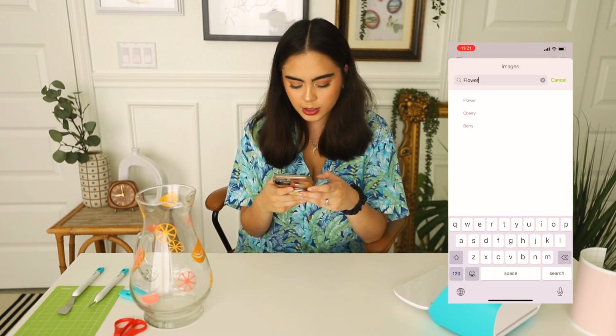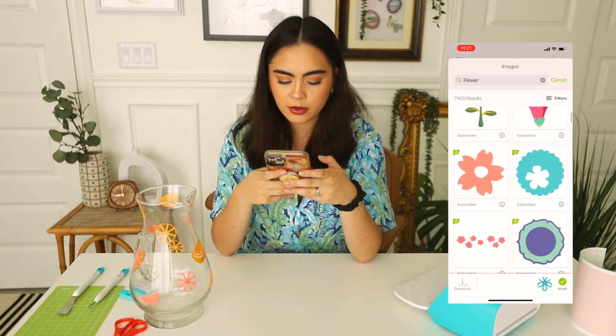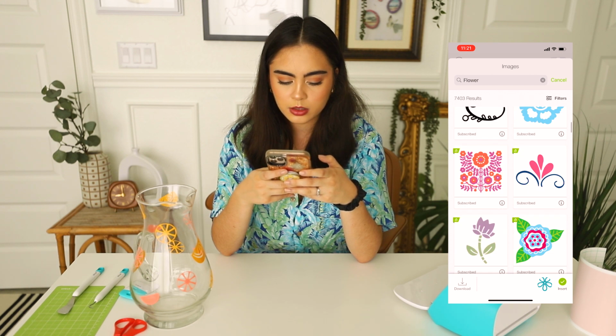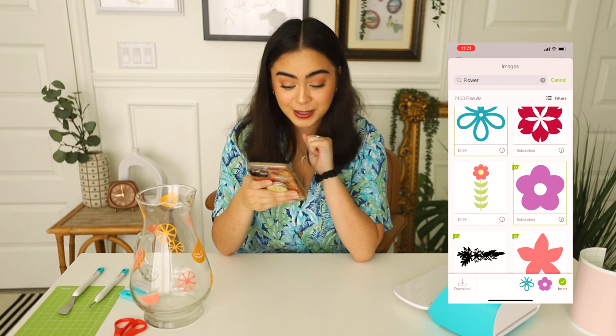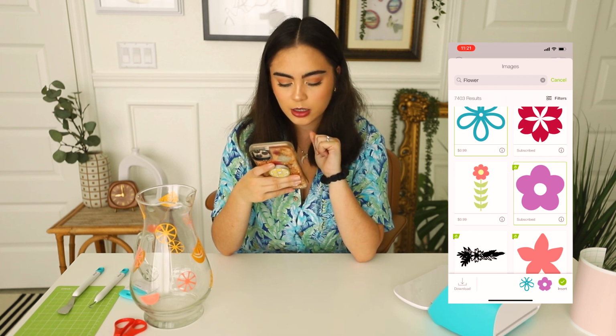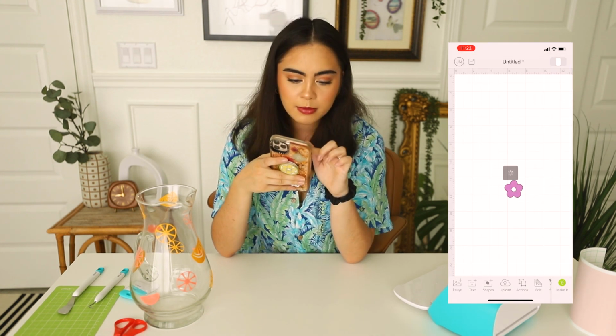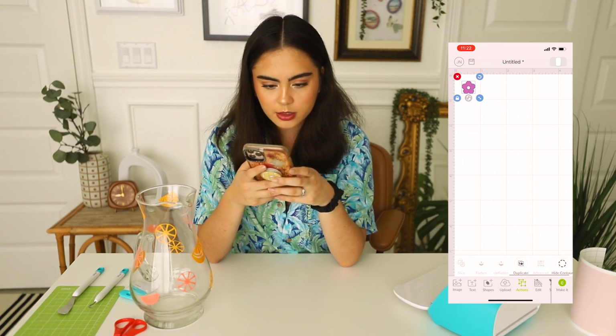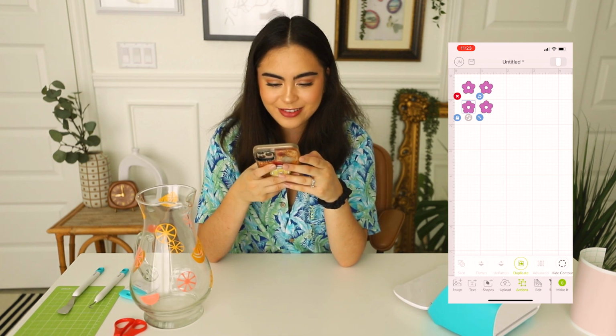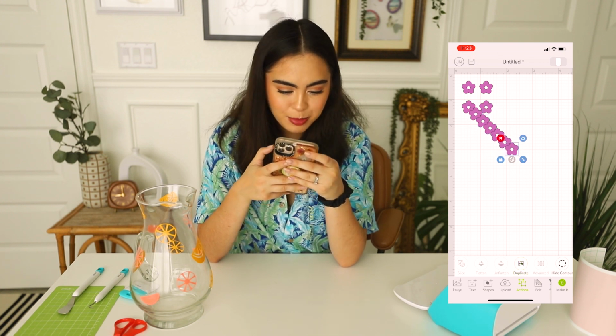Low-key, I know I was supposed to be searching for the floral design during all of that, but I got so into it that I kind of forgot. So I'm gonna find my floral design now. I'm gonna type in flower, looking for something very simple. This one might be perfect. Let's see. Oop, I accidentally grabbed another one. I'm gonna drop and drag it to the top. I'm gonna duplicate it, duplicate. Cool. I think 10 will be perfect.